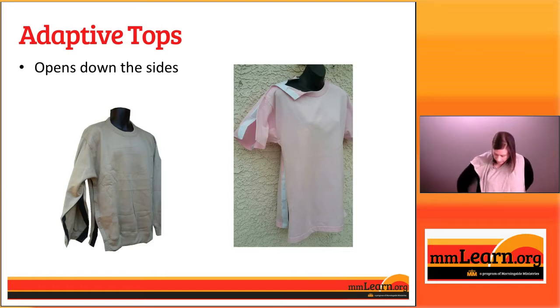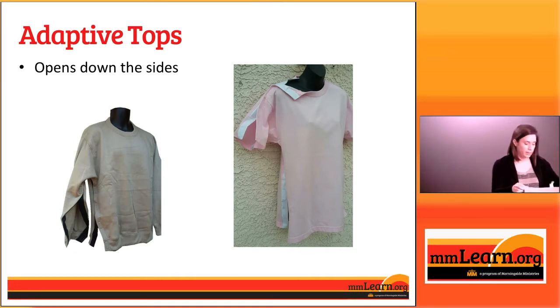and obviously it wouldn't require very much movement from me at all. So it would go down over my head, and then without me having to lift my arms at all, a caregiver could easily snap it down this side or Velcro it. Either way the shirt was made. And so you can see that it doesn't require a whole lot of movement for me, but I still get to wear a normal shirt that looks like a regular shirt and not necessarily a hospital gown.